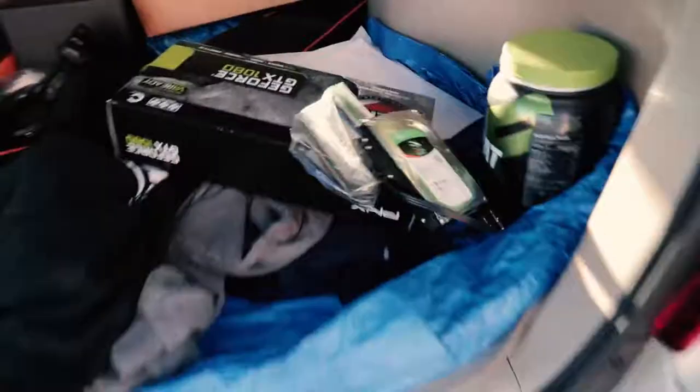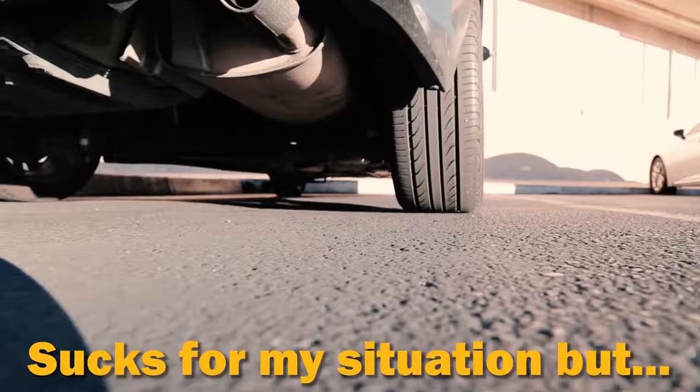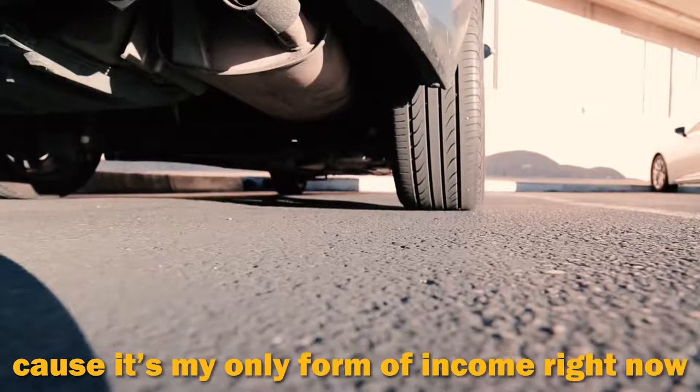All right, who bets this thing's not going to work? Me. You mind if I take some pictures of it? Yeah, no problem. Yeah, it looks amazing. I'm going to take one. Sucks for my situation, but yeah, I need this money fast. I'm only on fixed income right now.